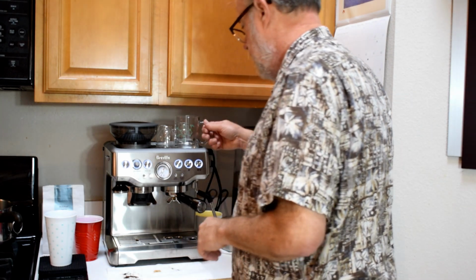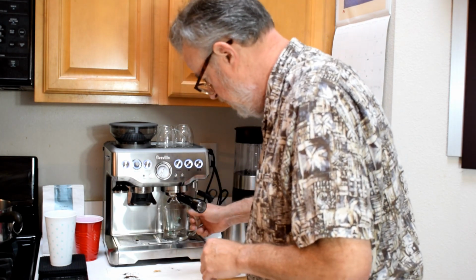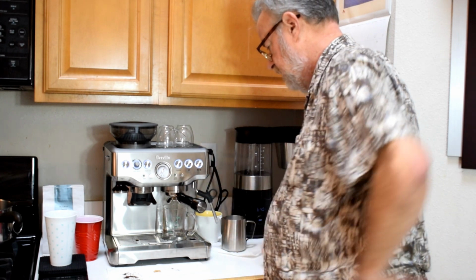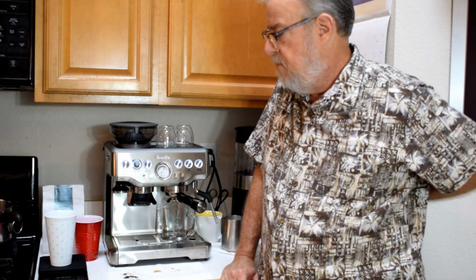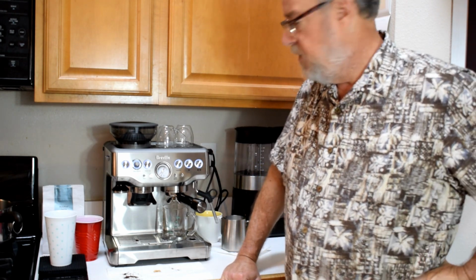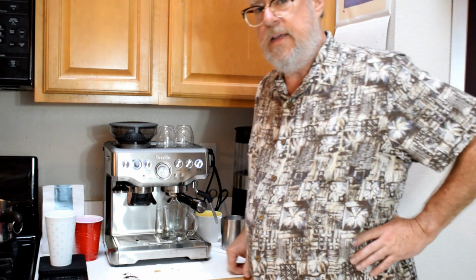Now, I'm going to use a slightly pre-warmed glass cup so you can see what's going on inside. And I'm just going to hit the two. I'm going to give it a little time to recover. It's only got one boiler for the steam generation and for the shot generation. So I'm going to double shot, about 50 grams, 60 milliliters, 60 grams, something in that range. So press the double shot button and you'll see what falls into the cup.